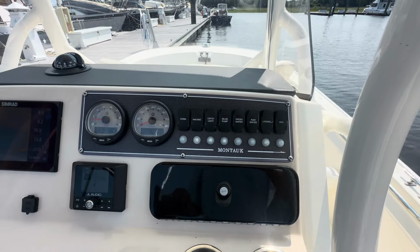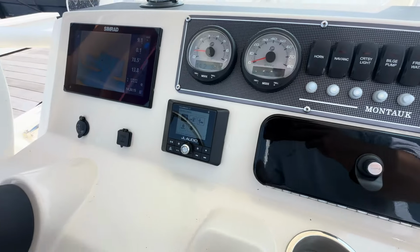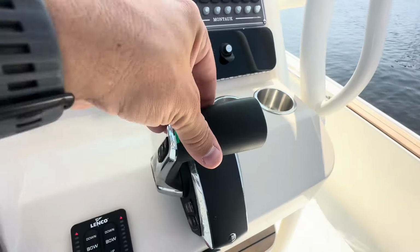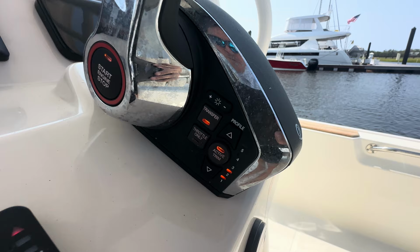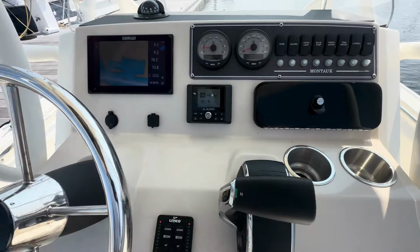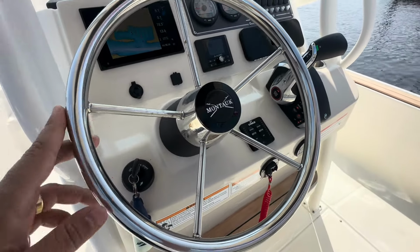You see all of your switches on the dash, JL Audio system, Lenco trim tabs with LED indicators, the new Mercury binnacle, which gives you the active trim on the side, as well as the push to start. Really nice, comfortable grip on that. The Whaler Montauk steering wheel.